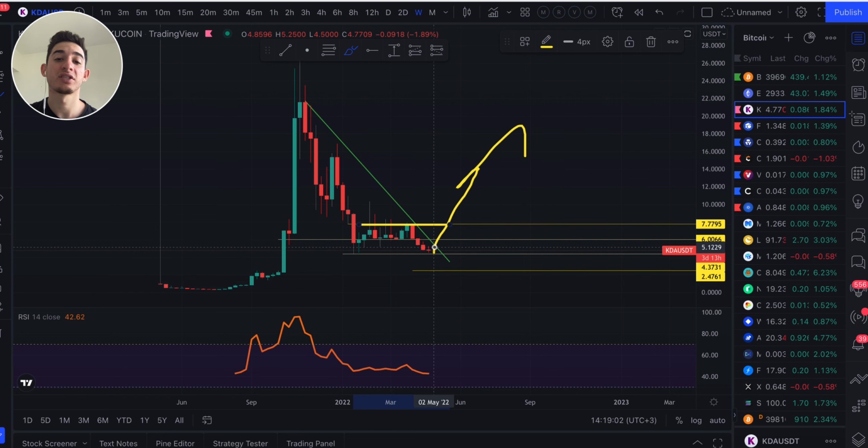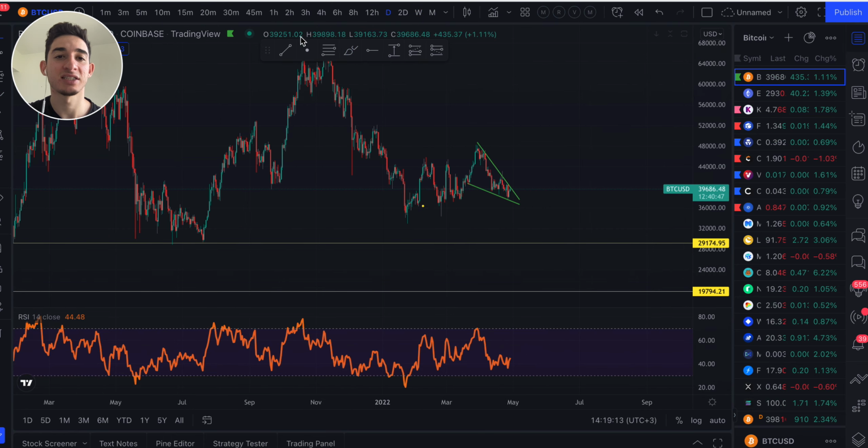So in order for this to happen, we're going to have to see a massive move in Bitcoin, maybe above $42,000, and close the weekly above $42,000 in order for us to see that next move to $50,000. That's that on Kadena. Let's have a look at Bitcoin real quick.